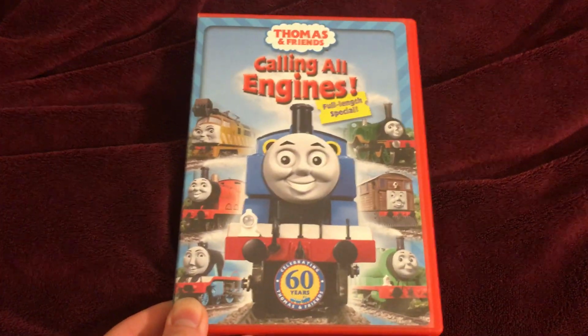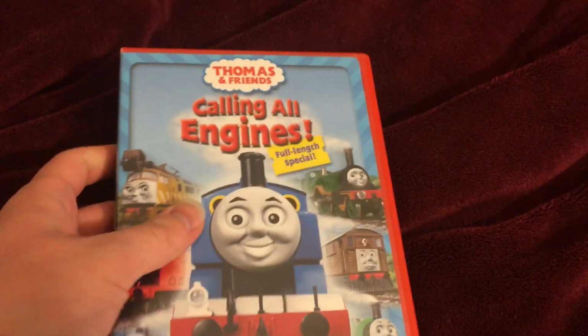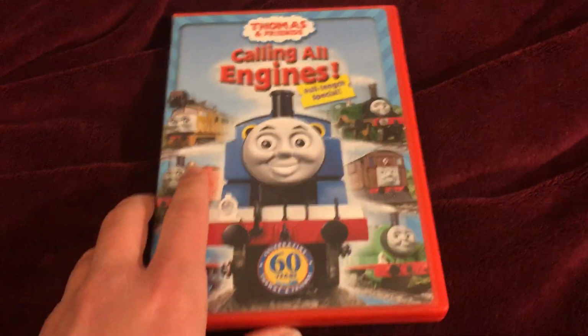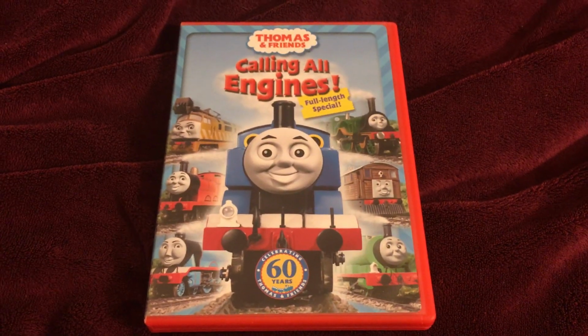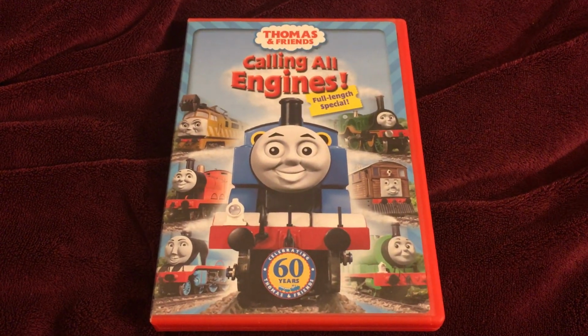So basically, here's what the front of the DVD looks like. As you can see, it's got a light blue border around it, the Thomas and Friends logo, Calling All Engines, full-length special on a ticket stub, because this is the very first full-length special. It's not a real movie, because Thomas and the Magic Railroad was the very first real movie.